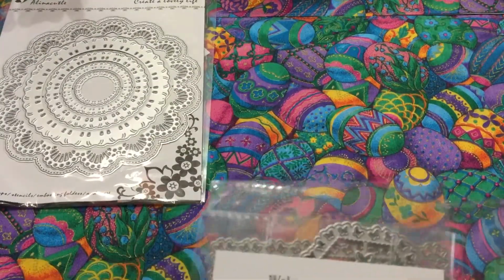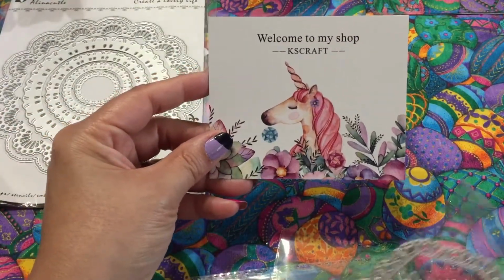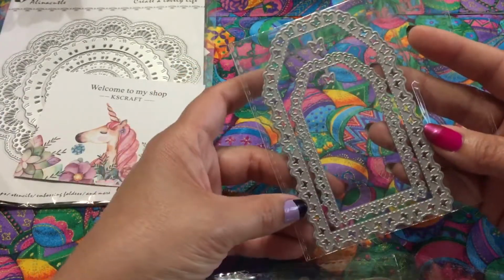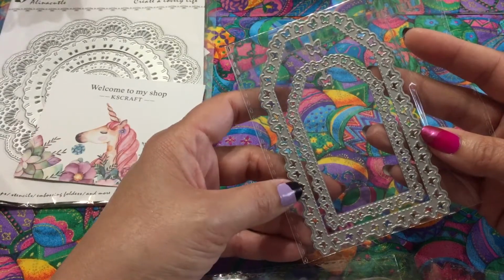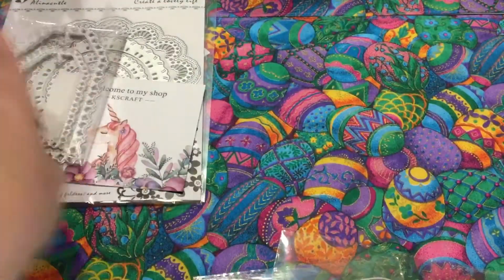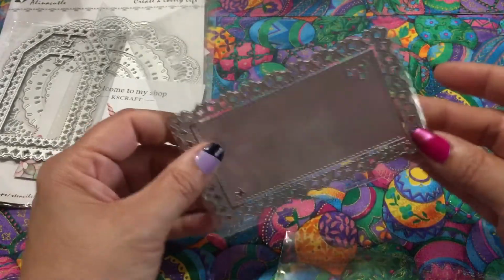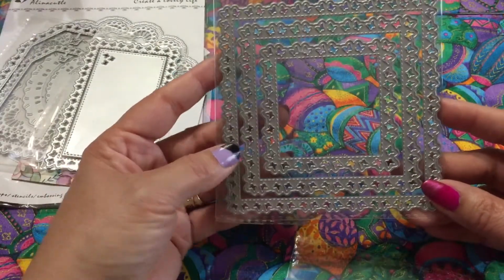Then from KS Craft, through AliExpress, I ended up picking up this die that has the butterfly holes in the top. I thought those were so pretty, and all these little butterflies that come out around the edges I thought would be perfect if you wanted to use them at the bottom of some of your packaging, or you can actually use them in your embellishments. And then I ended up picking up this tag. This is a double tag too, and you have the center and then you have the outer edge. I got the square die. It has 3 different pieces with the butterflies also.